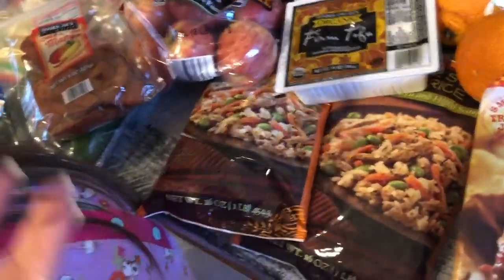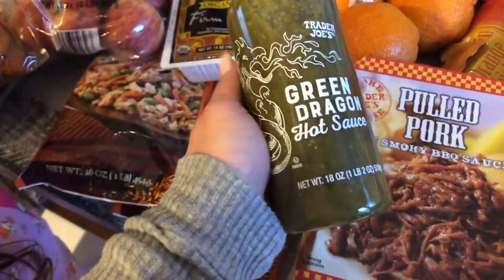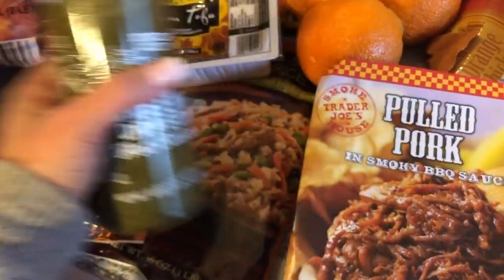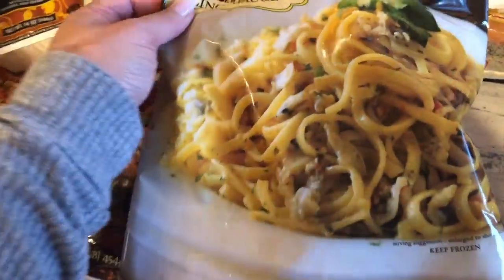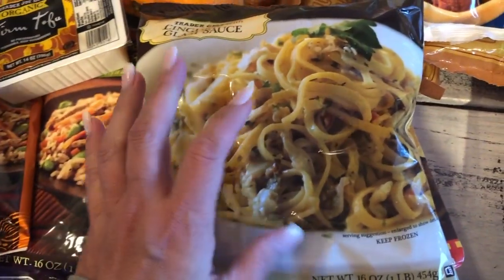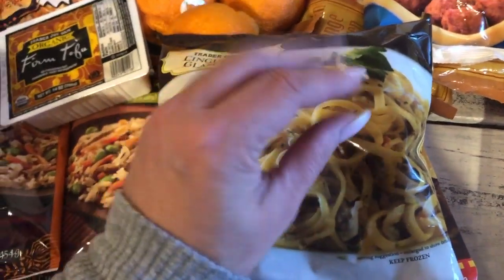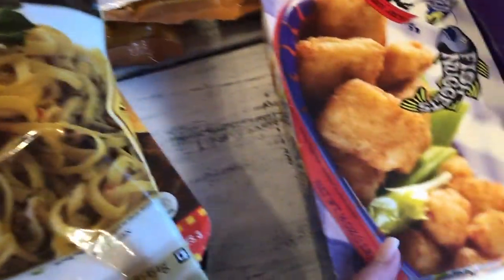Yeah. And then this is hubby's favorite hot sauces over at Trader Joe's. Green Dragon hot sauce. He loves that. But the typical ones I get over at Trader Joe's, linguine and clam sauce. So I just make this. I drizzle fresh lemon juice in there, and then it is so good. And then sprinkle a little bit of shredded cheese. If I have shredded cheese, that's a good meal in itself.